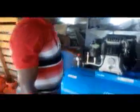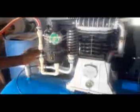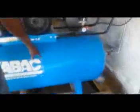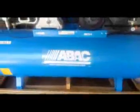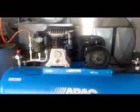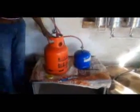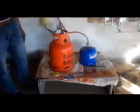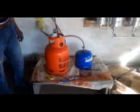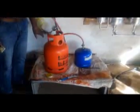Then this gas now we inject it into the main compressor. This compressor is called a secondary compressor. As for this one here, it is called a primary compressor. So a secondary compressor is the one which you use now to fill the gas stand, which is the cylinders. This cylinder is a 20 kg cylinder, which is filled with the pressure of the methane gas, pure methane gas.